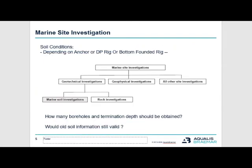The next slide will talk about the marine site investigation. Depending on the soil condition, this is given by the marine site investigation or the soil geotechnical survey. Back again, they are also talking about depending on the anchor or DP rigs or bottom founded rig, because the soil conditions require the depth, all this totally different.